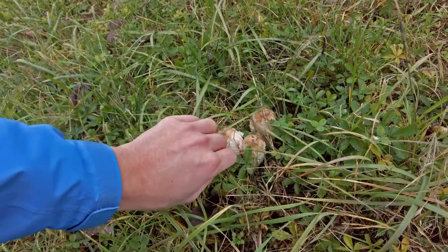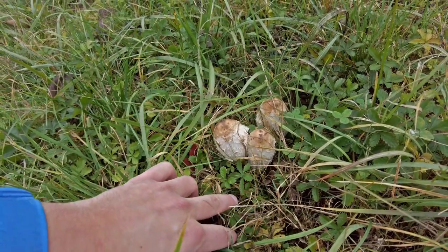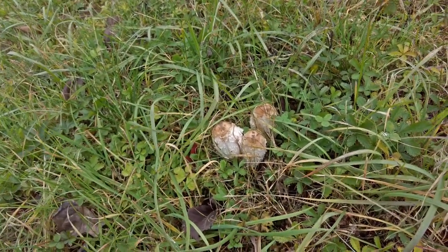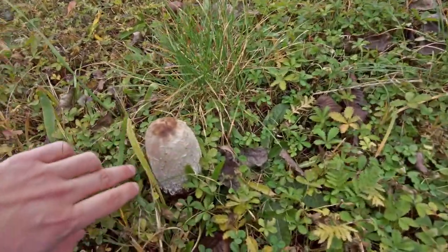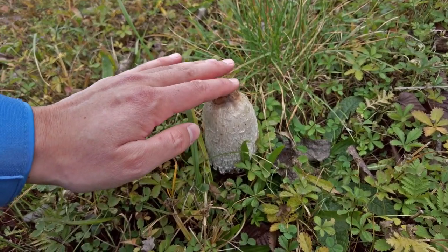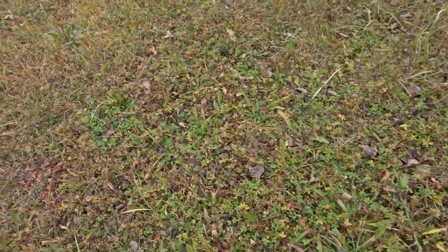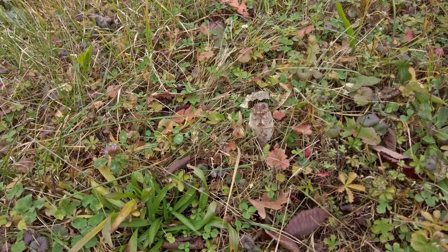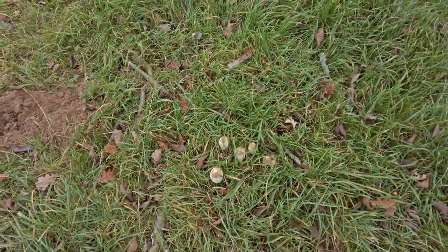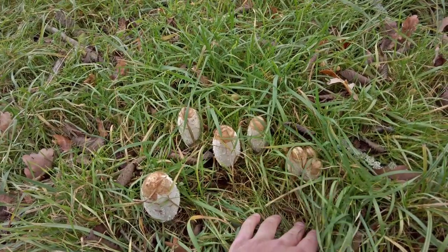And some more. I think the English name is ink cup or inky cup. I believe it's because of the black liquid they turn to when they get old. This is a really huge one. I'm not taking them. They should be edible when they are really fresh. But this is not what I came here for. Another fresh family of them. These look very nice.